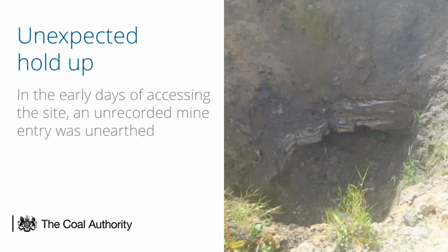So one of the things we did come across early on in the job was an unrecorded shaft, which was near the site access. I think they found an old stone and turned it over, and there was something underneath. So we had to get our engineers out to come and have a look. So working with the contractor, that was capped, but we left it in. I think it was infilled with large stones, so it was connected to the adit, so the flow went through below, and then a big concrete cap was put on top.